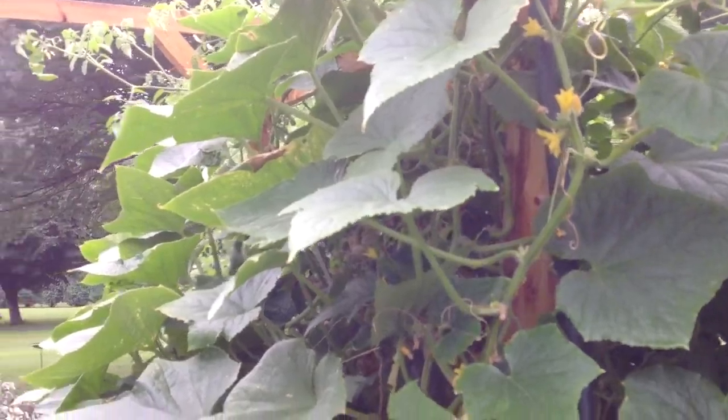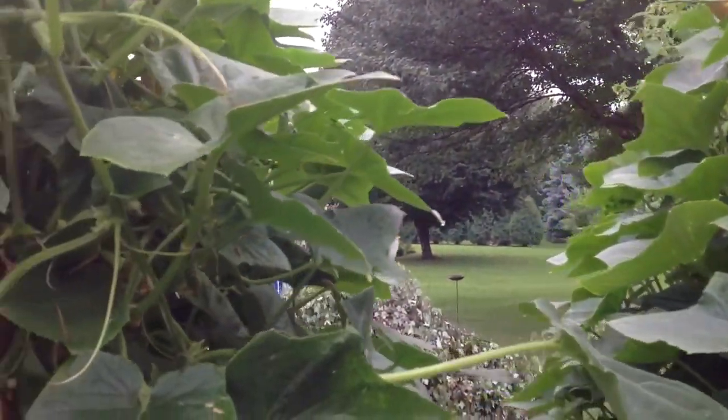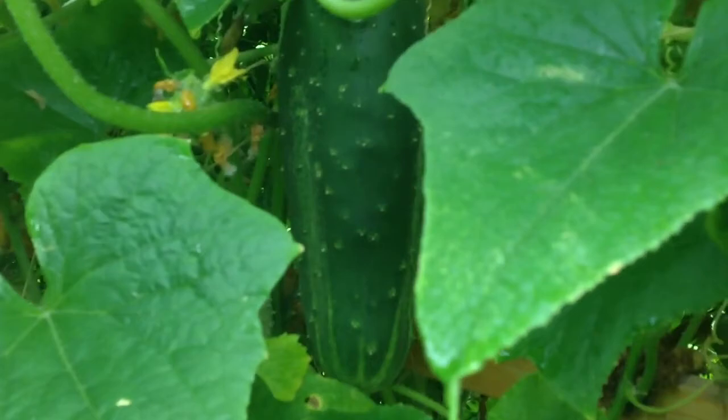I harvested a ton of cucumbers, actually 21 cucumbers, followed by another one the next day. They were all about the size of that one in there. They were absolutely huge. I'm going to try to see if I can drop that clip in here so you guys can see the harvest.